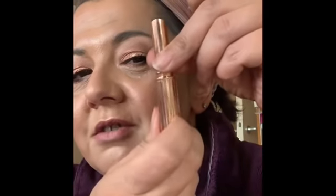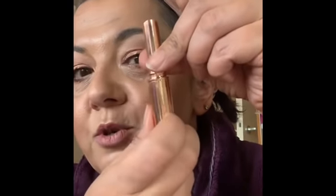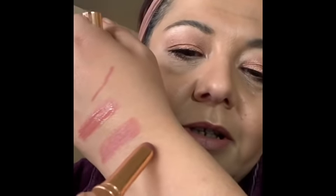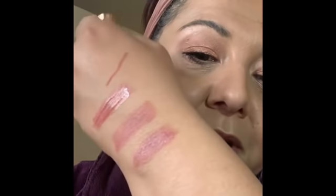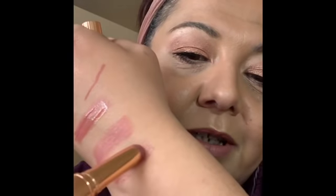Now, and the other option you can do is you can use the Superstar lips, which I believe she's just re-released, I'm sure, in Pillow Talk, which is this one. So it's Pillow Talk, but a shinier version of.